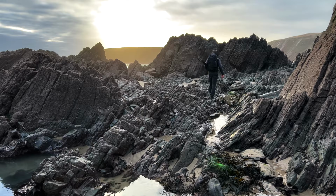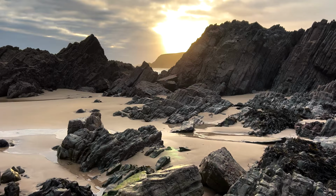I was really struggling to find a composition at this point, and I thought if the sun had just come out, I wondered if I could try and get a starburst as the sun caught the side of one of the iconic Marlowe's rocks.